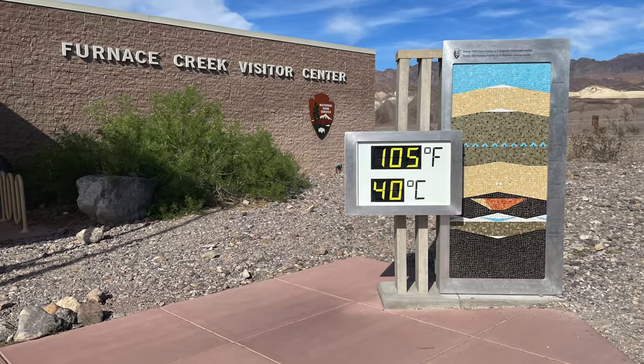So with that, we're gonna be driving around the park today. Probably won't do much hiking because it's gonna be over 100 degrees, and then shoot somewhere for sunset again.